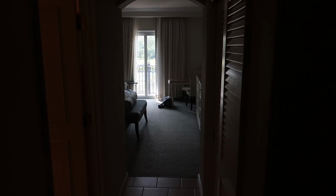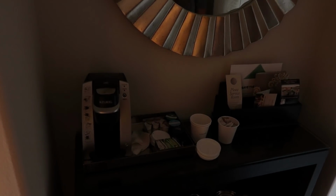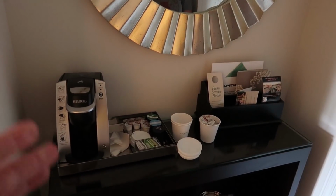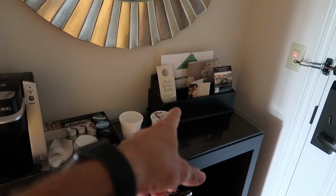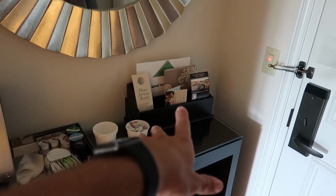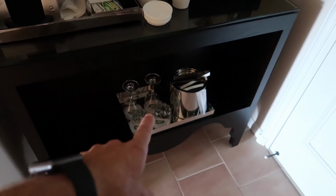So here we are, walking into a standard king size room, and the very first thing off to our right when we first come in is the coffee stuff. You've got a coffee maker, the place where you put your do not disturb sign, and a little bit more information about the spa and stuff like that.